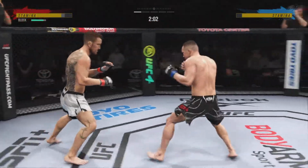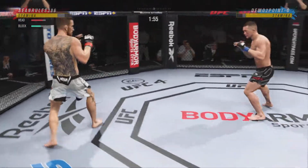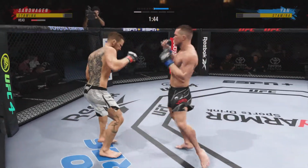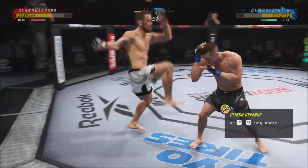Swing and a miss with that straight left hand. Oh, massive head kick there. We'll see if he can finish. Just misses there with the left. Stuffs the takedown, no problem.